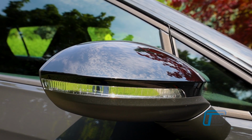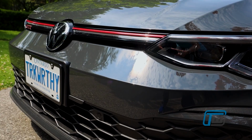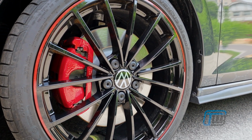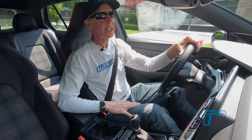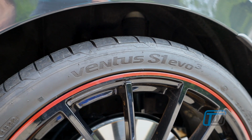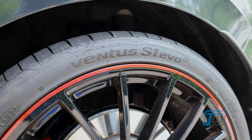black mirror caps. The exterior is unmistakably GTI with red accents on the front, on the 19-inch Scottsdale black alloy rims, on the brake calipers, and the GTI badges, which all tie together very nicely. That is about as boy racer as you're going to get with this GTI. Our car has Hankook Ventus S1 Evo 3 tires, 235/35/19s.